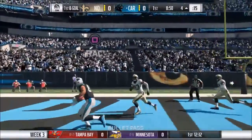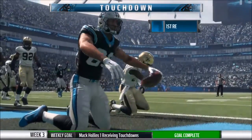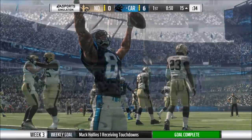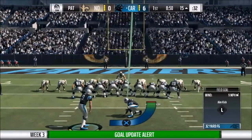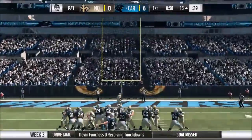Here's Newton. And he's got it. Touchdown, Panthers. Well, these guys scored touchdown after touchdown in that win a week ago. So how do they come out this week? Same way. They've got that momentum going, a touchdown on the opening drive.